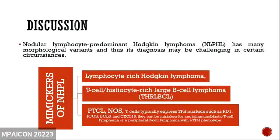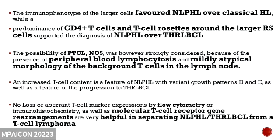The discussion is largely focused on this: NLPHD can have a lot of morphological mimickers, and though IHC is helpful in quite a significant number of cases, there are certain rare cases like these which can present as a diagnostic challenge. There are subtle pointers where, even before we sent the sample out for genetic testing, we had mentally thought that we were probably dealing with NLPHL, because though there were no nodules, the pattern was probably pattern E, with CD4 positive T cells and some rosetting appreciated. The background cells in T cell rich B cell lymphoma are usually CD8 positive cells. What was odd was a significant number of lymphocytes in the peripheral blood, which is not normally reported with NLPHD.